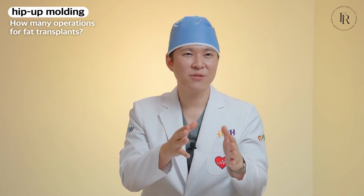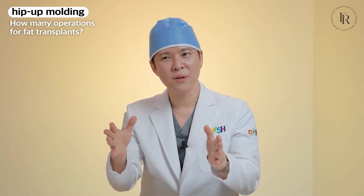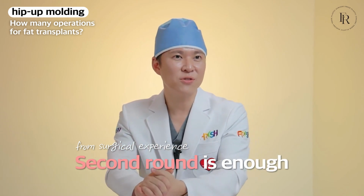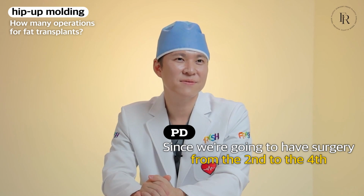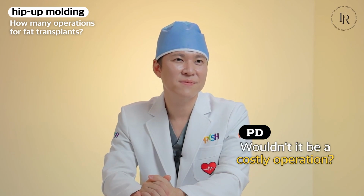If there is sufficient fat from the beginning, you can achieve a decent volume. And based on experience, even just going through the second serrative stage can provide quite satisfactory volume. But isn't it a bit costly to go through the second or third stages?